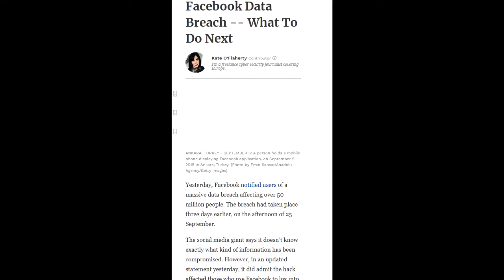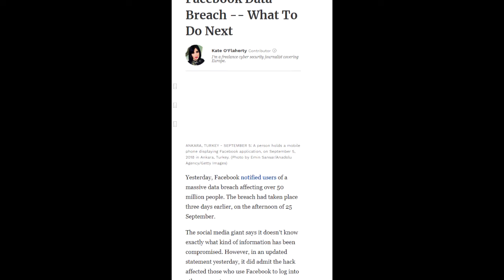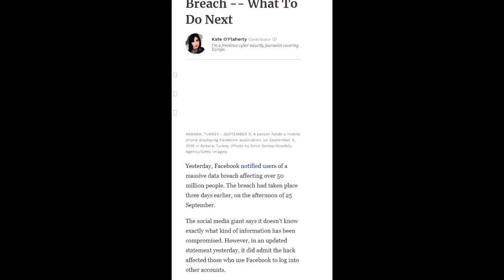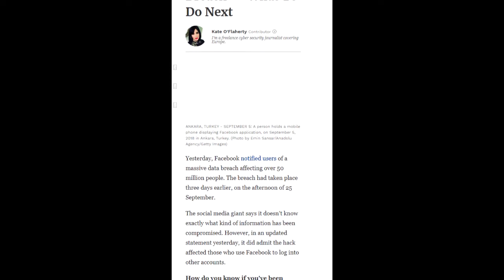Facebook data breach, what to do next? Yesterday, Facebook notified users of a massive data breach affecting over 50 million people. The breach had taken place 3 days earlier, on the afternoon of the 25th of September. The social media giant says it doesn't know exactly what kind of information has been compromised.